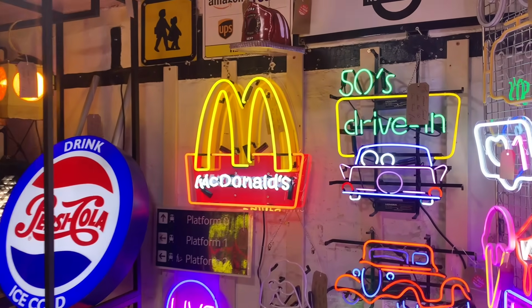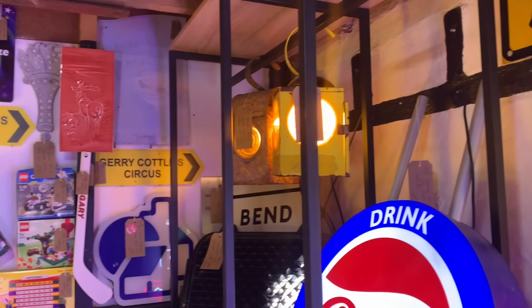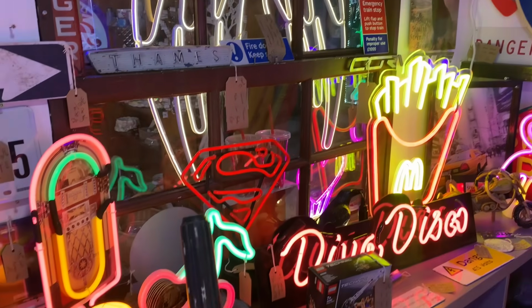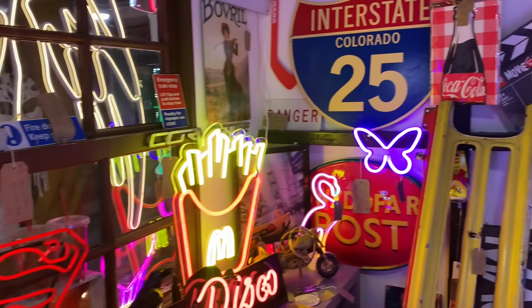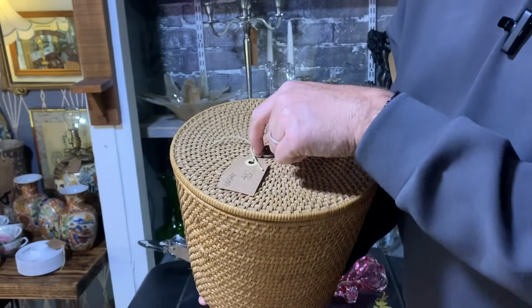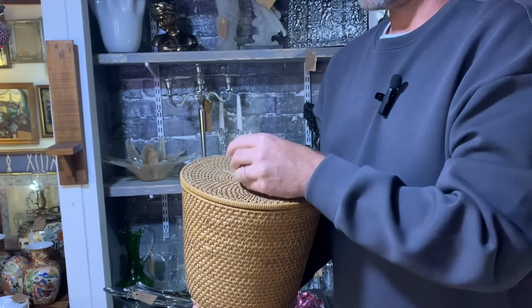So effective en masse. It's a bit like, is it called the Neon Graveyard or the Urban Graveyard? I think it is called the Urban Junkyard. Urban Junkyard, yeah, that's right. In London, I think. So I thought, what a cool basket. And it's got a little handle on. Let's see what the price is. Oh yeah, not too bad. I'll tell you in a minute.